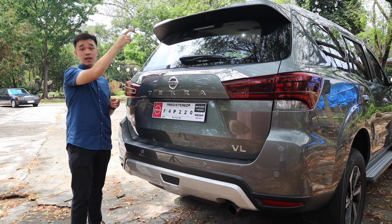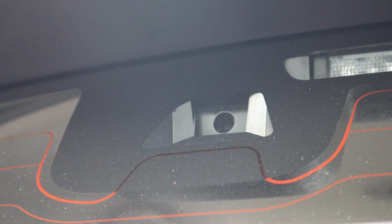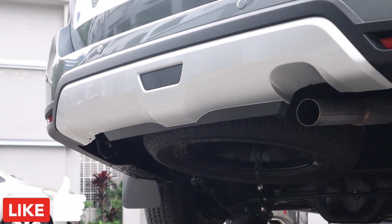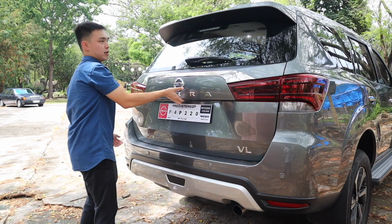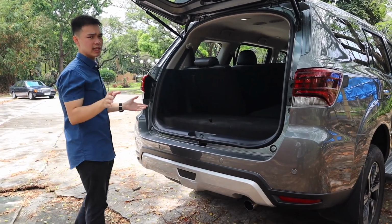You get a shark's fin antenna up top, this mini spoiler, then you also get this camera over here. I'll get to that later. Then your bumper also gets rear reverse sensors, a reverse camera, and a diffuser. Now, if you open up the tailgate, unfortunately, you do not get a power tailgate, but that is fine because that's one less thing that could break.